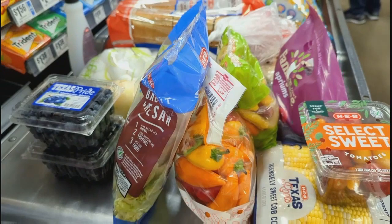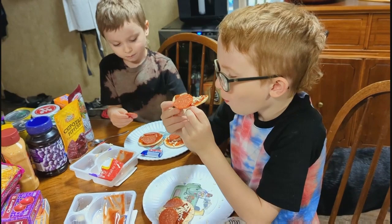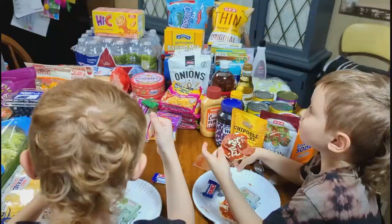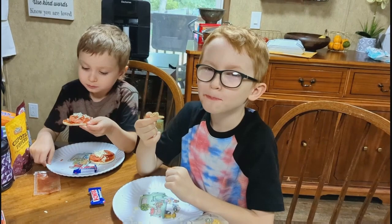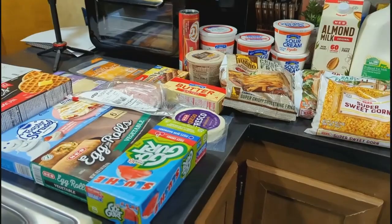Okay, so we just got back from HEB. The boys are eating the Lunchables they got because apparently I starved them to death, even though they had breakfast. They were hungry. Shopping's hard work, huh? All right, so this is everything we got this week. Just don't mind the cheese and stuff all over the table from these two. Here's all the produce and pantry stuff, and then we have cold stuff over here. So I'll show you this so I can get it put away and they can finish their Lunchables.